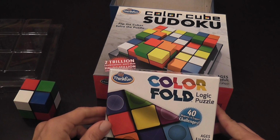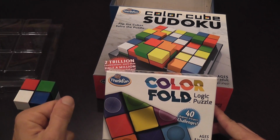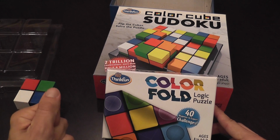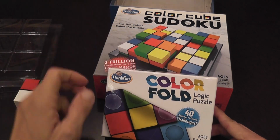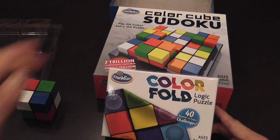There's like, oh, okay, I see, sure. And I don't like that. I prefer the ha-ha moment, although there has to be an emotional investment to get there. Colorfold and Color Cube Sudoku, both difficult in different ways, both fun, both by ThinkFun.